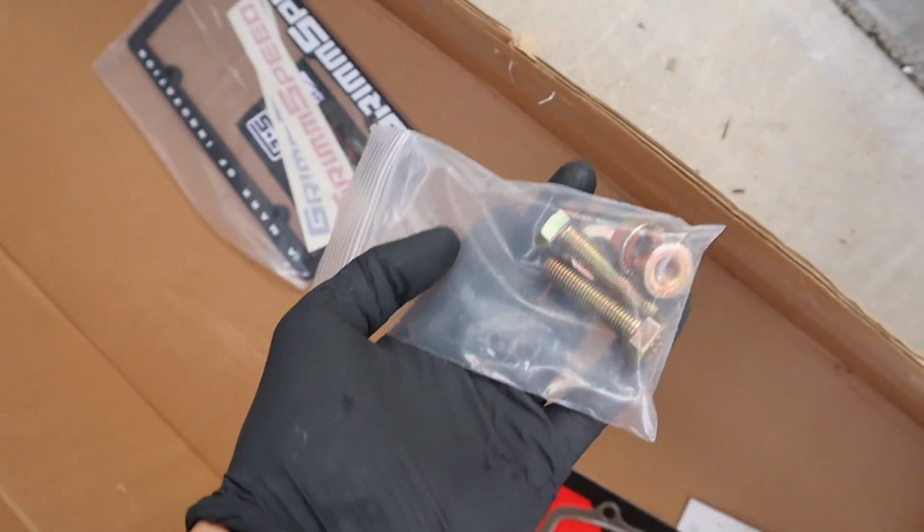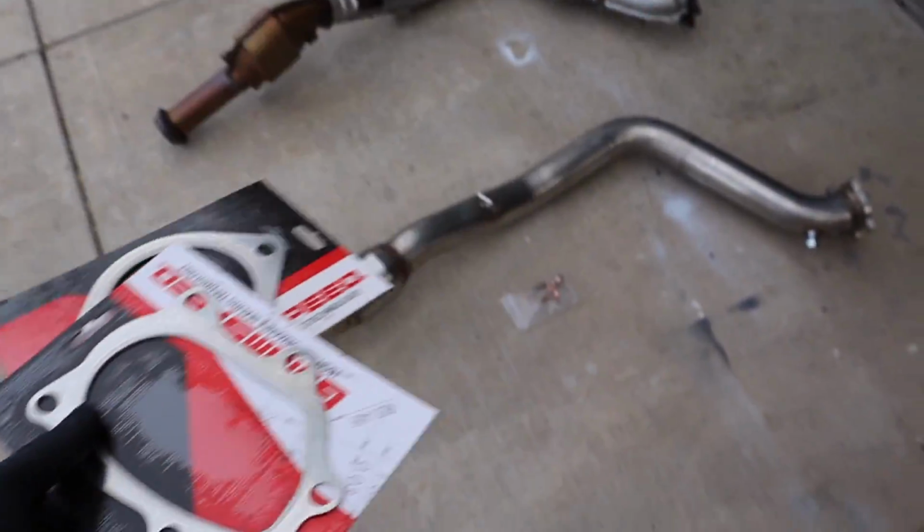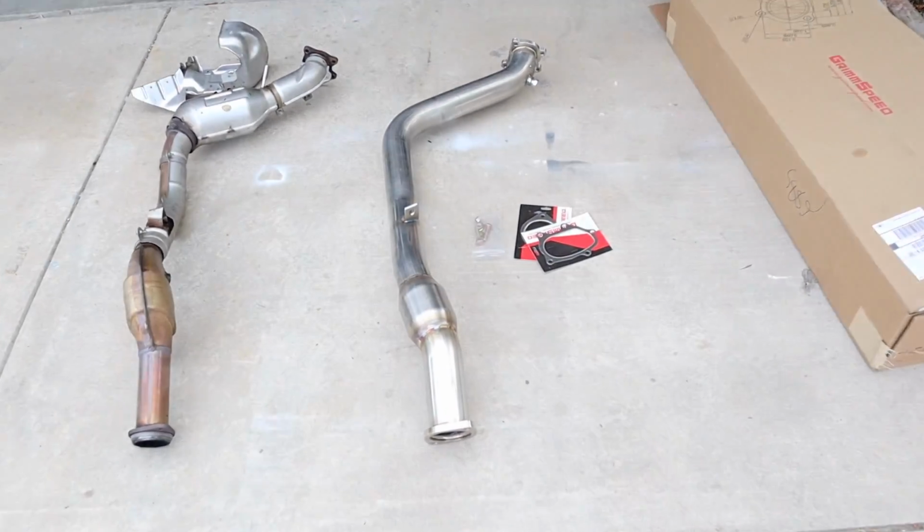Got new hardware for the mid pipe as well as some new gaskets. So we're gonna go ahead and put all this together right now, get this installed, and then we'll go ahead and flash the tune over on the STI so we can start this thing finally.